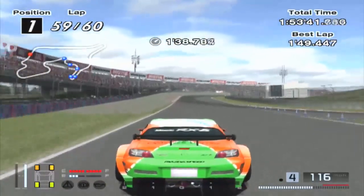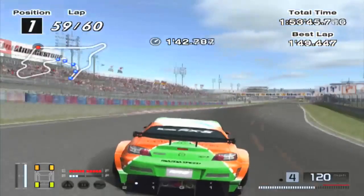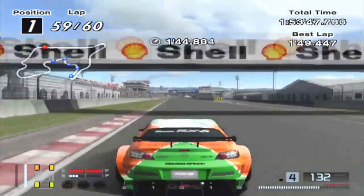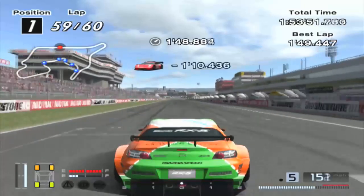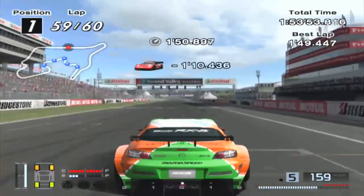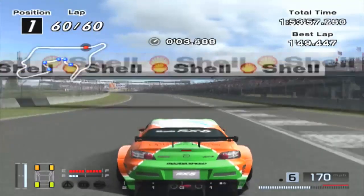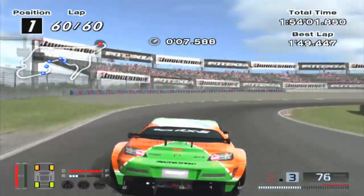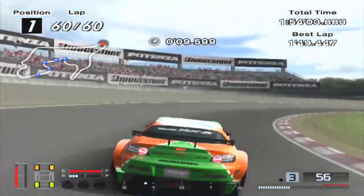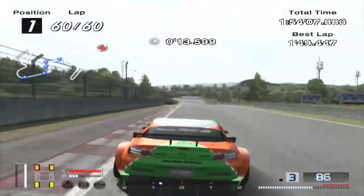Dang, if only this were 61 laps, I could pit. And then Nutcase would also have to pit. Nutcase being the Nissan model pit work. I keep being so mean. I should stop doing this. We're good now, bro. I should stop.